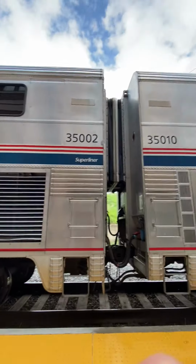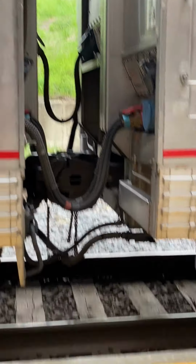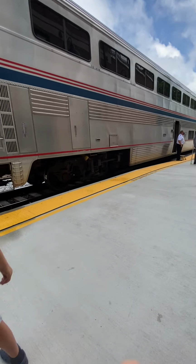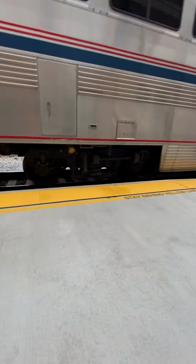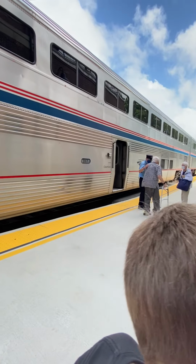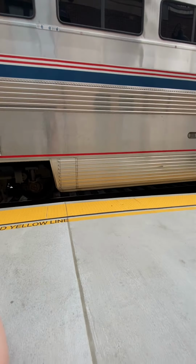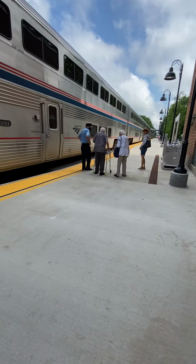These are what the Superliners coupled to each other look like. Right in there, there's the knuckle couplers together. Yeah, we're gonna keep on walking down. The train is very long. Let's see, 1, 2, 3, 4, 5, 6, 7. Seven car Amtrak Saluki Midwest.